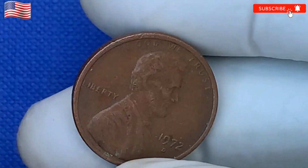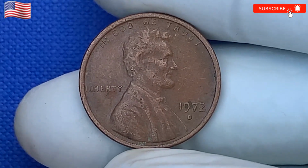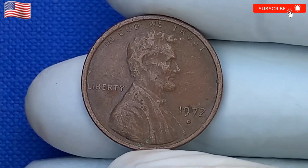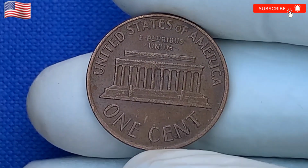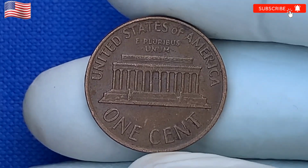This year is an interesting one in the world of Lincoln pennies because of a number of factors that make the 1972 penny so special. During the early 70s, the U.S. Mint was producing large quantities of pennies due to the high demand for circulating coins. However, what sets the 1972 Lincoln penny apart from the others is the presence of certain rare characteristics that collectors are on the lookout for.